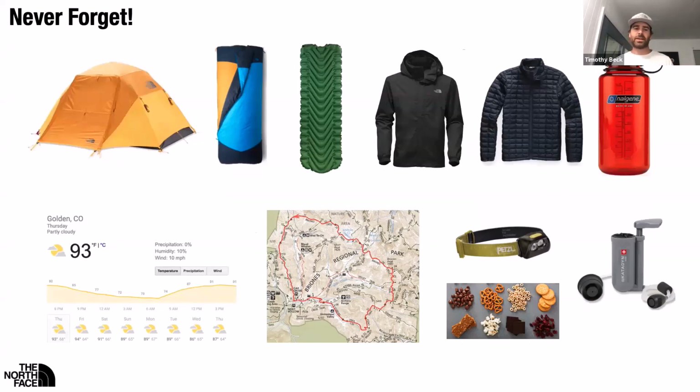I always bring an extra pair of wool socks with me, so when I get in the tent at night, or in the case that everything goes bonkers and I just end up soaking wet, I know that when I get in the tent at night, I have wool to warm me up.